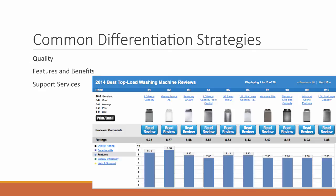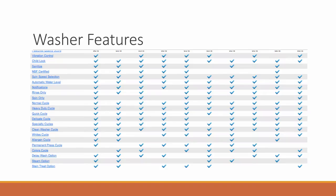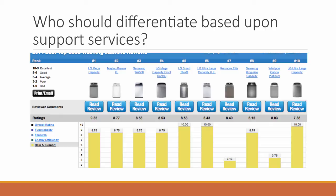Here's an example of washing machines, and if we determine that, here you can see that this is based upon features. And based upon features, the Maytag Bravos is the best washing machine. And when they looked at features, they look at a variety of things that the washing machine can possess. So let's say you're a competitor, and this is looking at the category for help and support. Which brands should differentiate themselves based upon this chart on support services? And you can see here that there are 3 brands, all of them the LG brand, that would be good to differentiate themselves based upon support services.